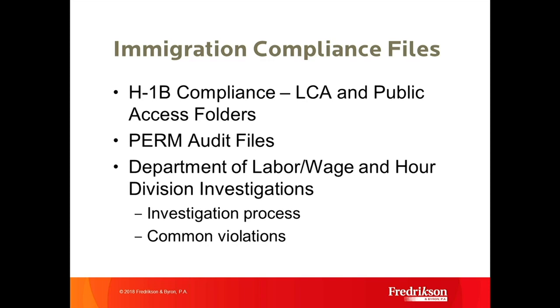In regards to wage and hour, it's about maintaining earning records. What is the hourly wage offered? What are they being paid? That's what wage and hour is really looking at. Are you treating U.S. workers the same way as foreign national workers and vice versa? And that brings us to protecting U.S. workers.